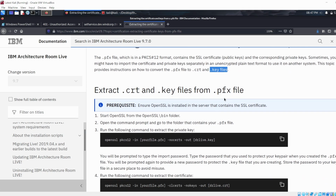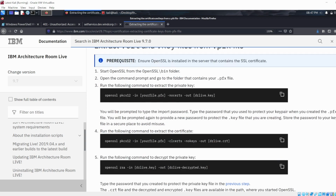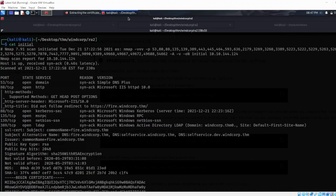So based off this, we can convert our .pfx file to a certificate file that has public keys and to a .key file, which has the corresponding private keys, right? And so we can try these commands and we'll see what we get from there.